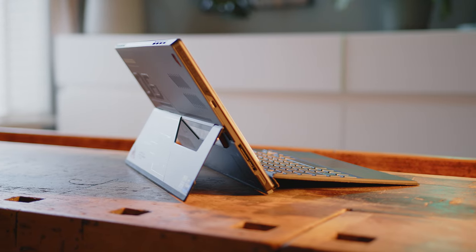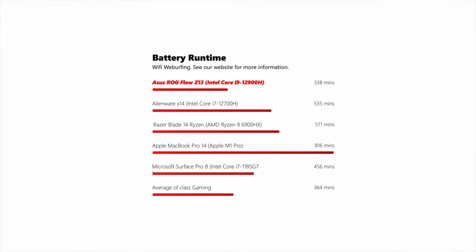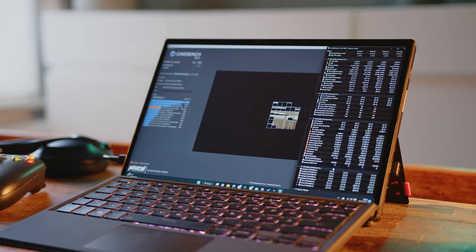Such powerful components with an over-the-top cooling solution in a tablet doesn't leave a lot of room for the battery. And this is unfortunately reflected in our battery tests. Around 5.5 to 6 hours in our Wi-Fi or video playback tests aren't particularly bad for a gaming laptop, but compared to other tablets, the Z13 cannot really keep up. This is simply the price you have to pay for such a powerful yet small system. That said, it would have been very interesting to see a Ryzen version of the Z13, even if you would have to give up quite a bit of CPU performance.